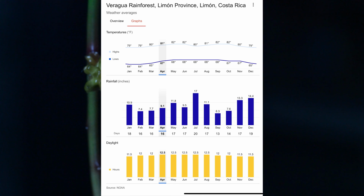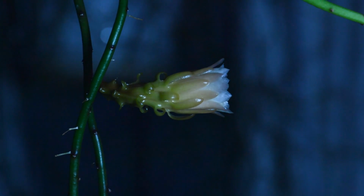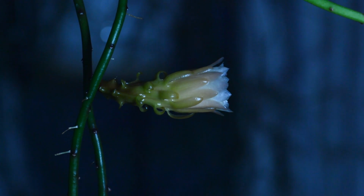And then if we look at daylight hours, you can see that consistently, again, very close to the equator, daylight hours are consistently about 11.5 to 12.5 hours per day. So that gives us a really good, clear idea of the climate that this particular species grows in. It grows right alongside your philodendron, monstera, anthuriums, ferns, bromeliads, orchids, a whole bunch of your epiphytic cacti. They grow right alongside all of those different genera. So it's not that mysterious really.